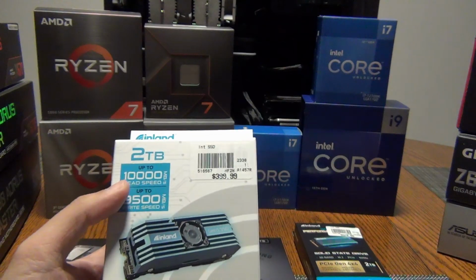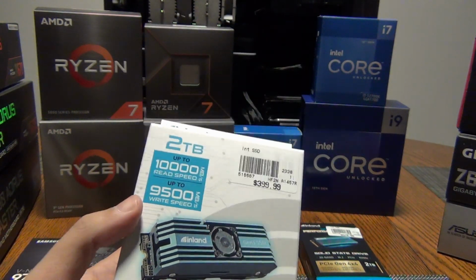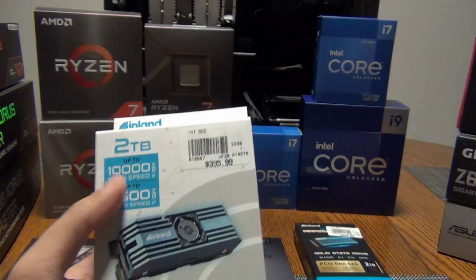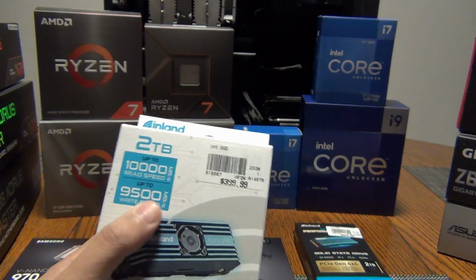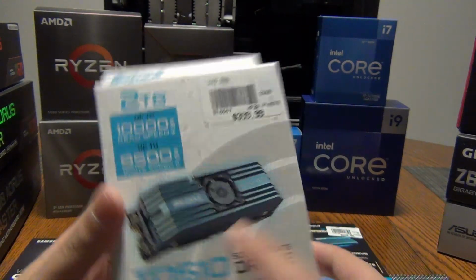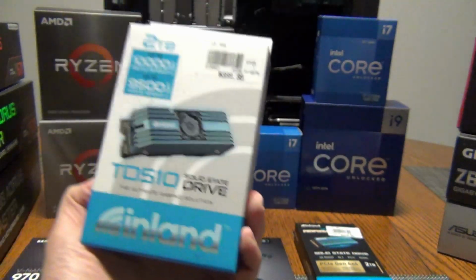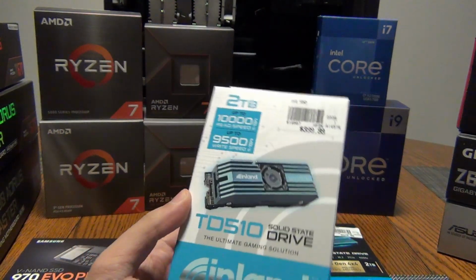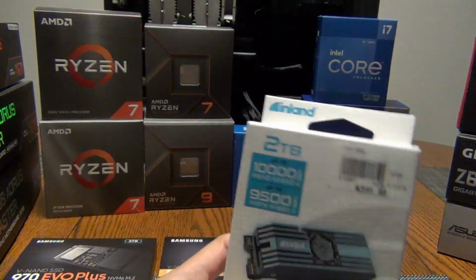It's the first with up to 10,000 read speed and up to 9,500 write speed. So that's 9.5 gigabytes per second and 10 gigabytes per second. It has active cooling on it, so we're going to unbox it here, but that's kind of what it looks like. It's the TD510, so if you search Inland TD510, this is going to come up.